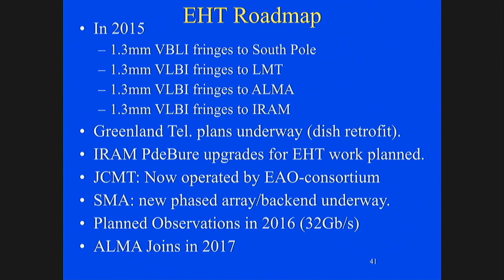The Greenland telescope plans are underway. The IRAM 30 meters is working now, but the Plateau de Bure needs upgrades similar to those that we've engineered at ALMA. The JCMT has a second life now. As you may recall, it was going to close, but now it's open again. It's run by the East Asian Observatory Consortium.